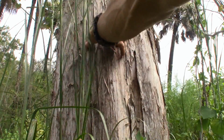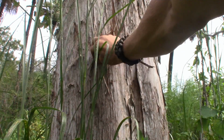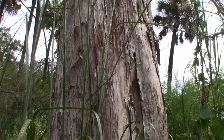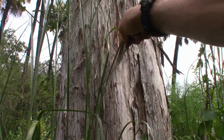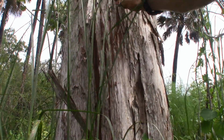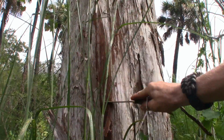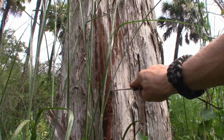Right here we have a really good and dead cypress. You can see that it's hollowed out completely. You can see when I hit that, I can push that whole thing in. So now we can take all these strips here. That's good and dead. Lots of good tinder in there. If you can find a dead one, even better.